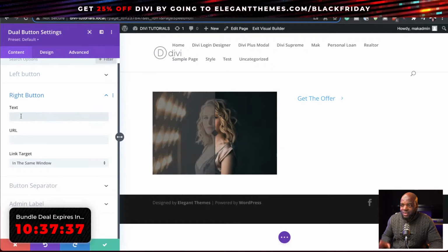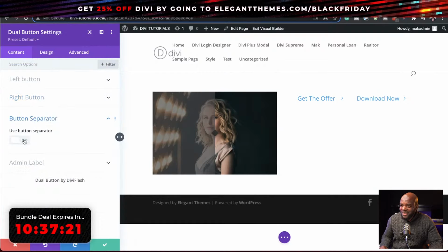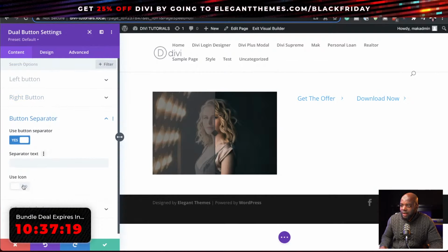So the right button now, let's add our text. And I'm going to say download now. Okay, so download now. I think that works. I'm going to add a fake URL as well. We also have button separators here. If I say use button separator, I can choose an icon. Wow, that's pretty cool. I didn't know you could do that. But you know what? No, we're not going to use any separators. But anyway, the option is there. If I needed to, let me see if I can add this. Oh yeah, cool. I can add that little pipe thing. That's also pretty cool. I'm going to get rid of it.